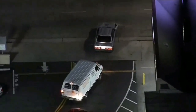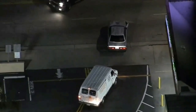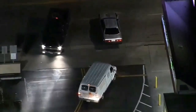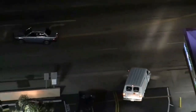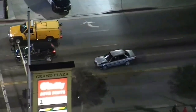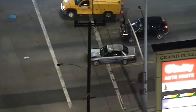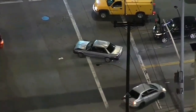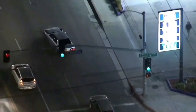So waiting to leave the shopping center here at Van Owen with the cross of Sepulveda. Units are being asked to stop the white van because he threw something at the suspect vehicle, so they need to figure out what he threw. Intersection of Van Owen and Sepulveda, and making a right-hand turn onto Sepulveda.